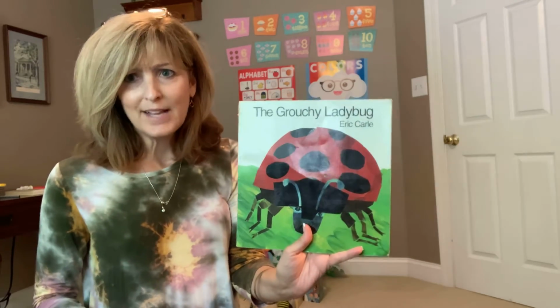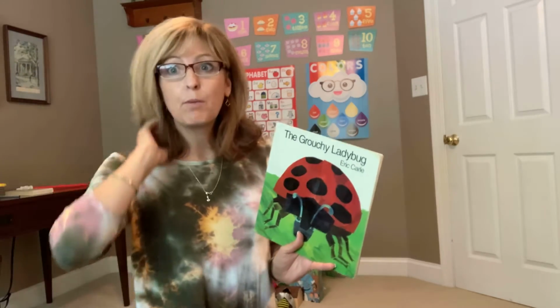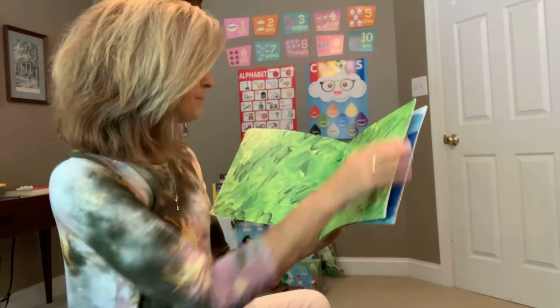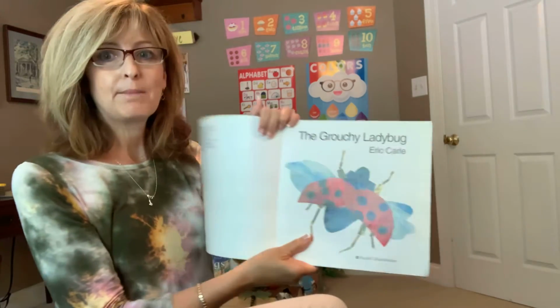I have a story by Eric Carle this morning called The Grouchy Ladybug. Can you make a grouchy face? Like a mean, mad face? Do you ever get grouchy, especially in the mornings? Oh my goodness. Well, let's see what happened with this grouchy ladybug. Grouchy Ladybug by Eric Carle. I love, he's the author and the illustrator because he wrote the words and he drew the pictures.